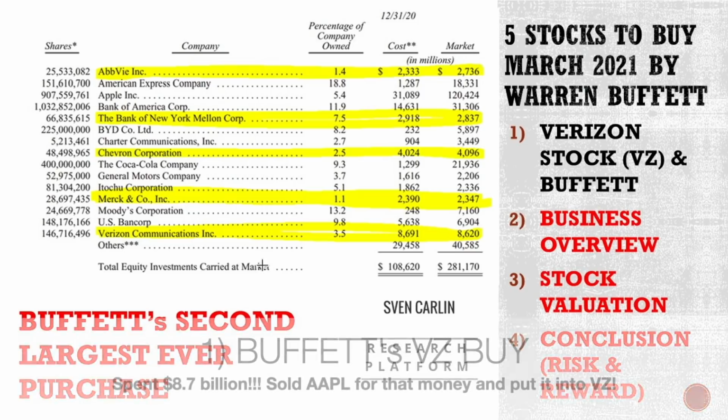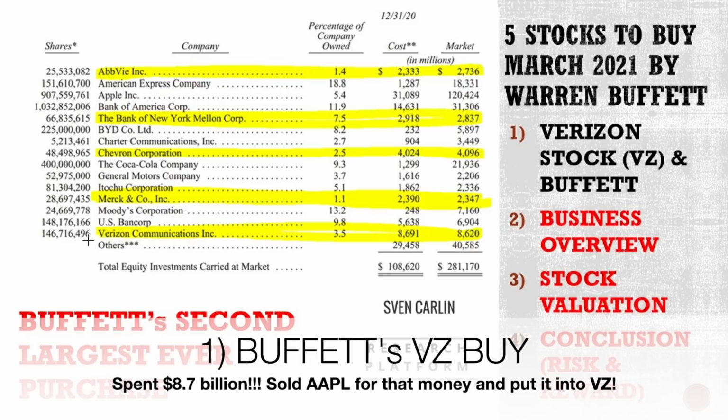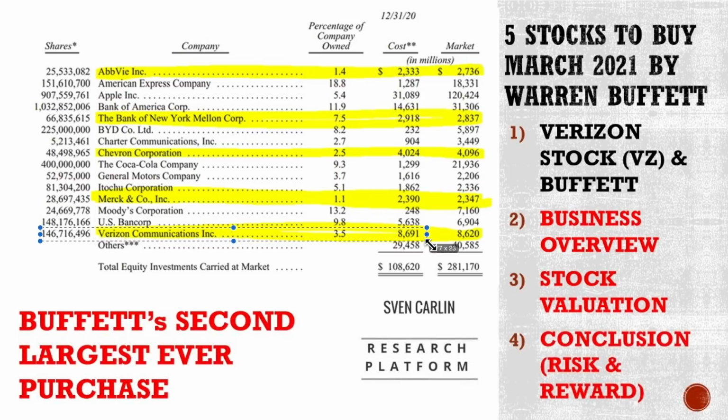Let's start. What's very interesting with Verizon is that it is the second largest ever Warren Buffett purchase. He spent $8.6 billion on his current position. The stock price is a little bit lower than what he paid even, so that's an opportunity for us. I'm saying the second purchase. The first purchase is of course Apple with $31 billion spent.